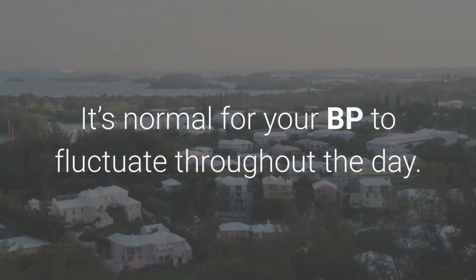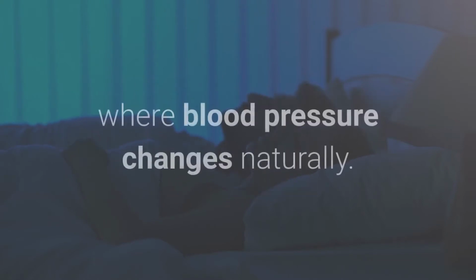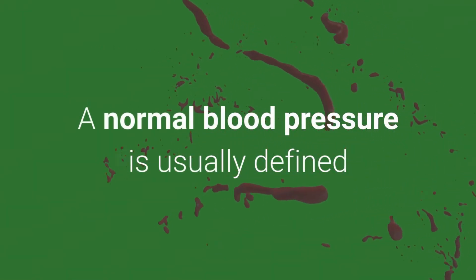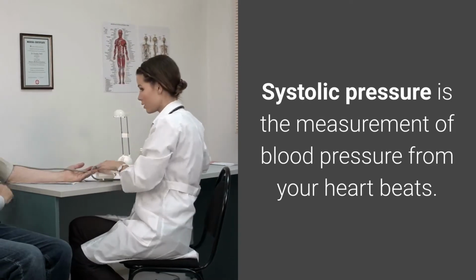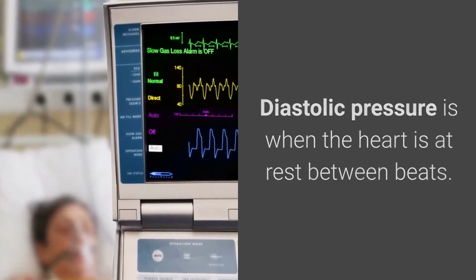It's normal for your BP to fluctuate throughout the day. Excitement, being active, sleeping and waking up are all situations where blood pressure changes naturally. When your activity ends, your BP reading should return to a normal range. A normal blood pressure is usually defined as systolic pressure below 120 mm of mercury and diastolic pressure below 80 mm of mercury. Systolic pressure is the measurement of blood pressure from your heart beats. Diastolic pressure is when the heart is at rest between beats.